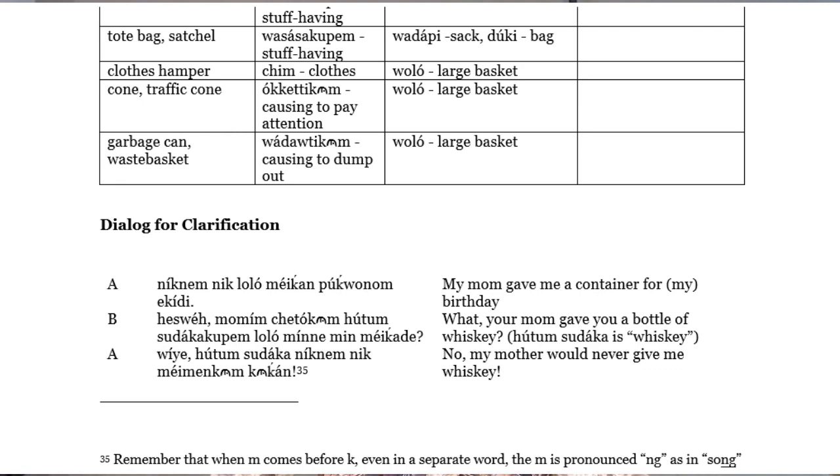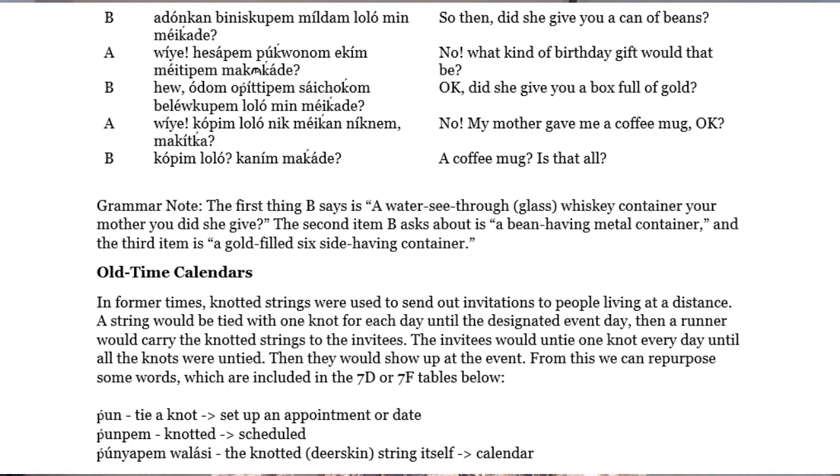In former days, knotted strings were used to send out invitations to people living at a distance. A buckskin string would be tied with one knot for each day until the designated event day. Then a runner would carry the knotted strings out to everybody who was invited. The invitees would untie one knot every day until all the knots were untied. Then they would show up at the event.